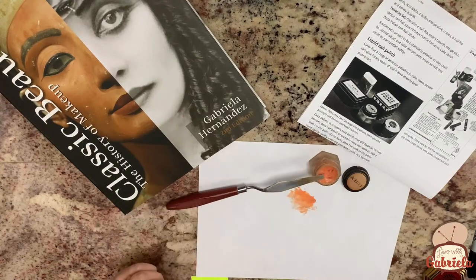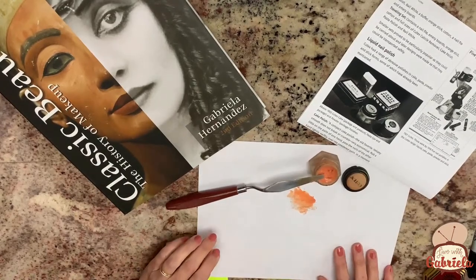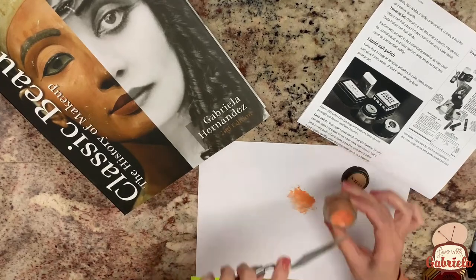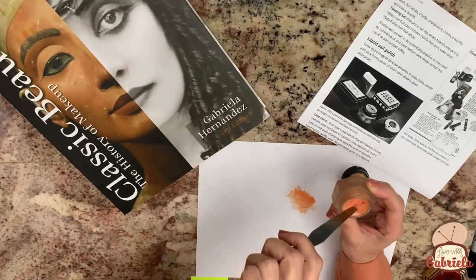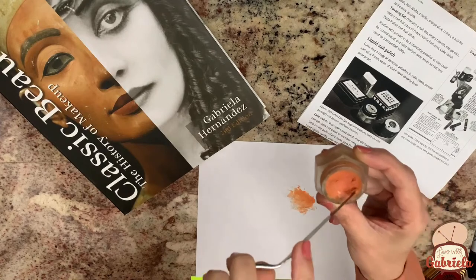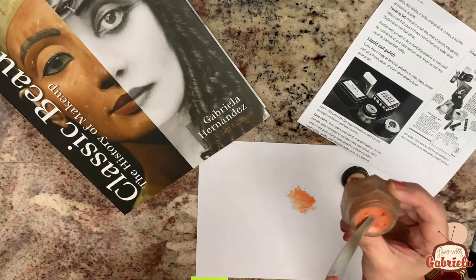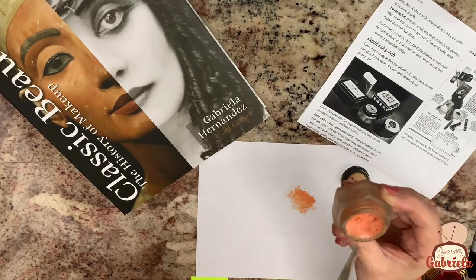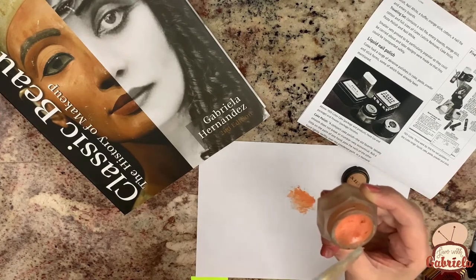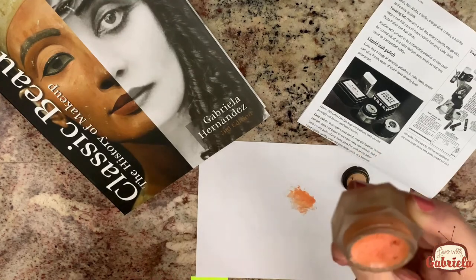Some people are commenting that it looks like putty almost. It does look like putty. It's very waxy, very, very waxy and very thick, as you can see here. You can see me trying to stab it, and it's very, very thick. I think it's gotten harder with age, but it was a very thick paste.